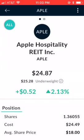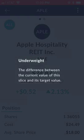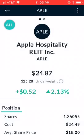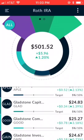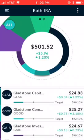Hospitality, a REIT, that I'm up 52 cents on. Underweight is the difference between the current value of this slice and the total. So let's just explain what underweight means. I like Apple Hospitality. It's another REIT. A lot of these REITs pay monthly, and pretty good stock, I would say. Most of these REITs are down. And the reason why I'm buying them up while they're down is because I think that they won't stay down forever. And as you can see, GAIN, GOOD, and GLAD are now in this Roth IRA.